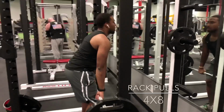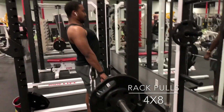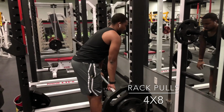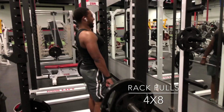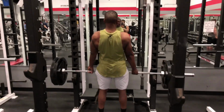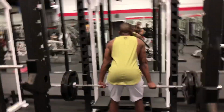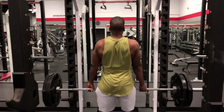Then we moved on to rack pulls. This kind of simulates a deadlift, sort of, not all the way. You're just setting it down, letting the weight down, resting your hands, and picking the weight right back up. You see me here with 225, doing the same movement. I did about 8 reps on this.